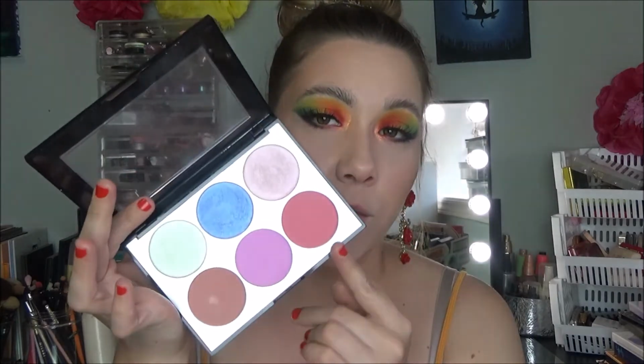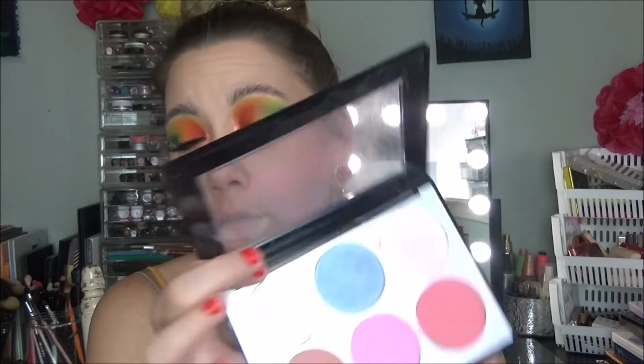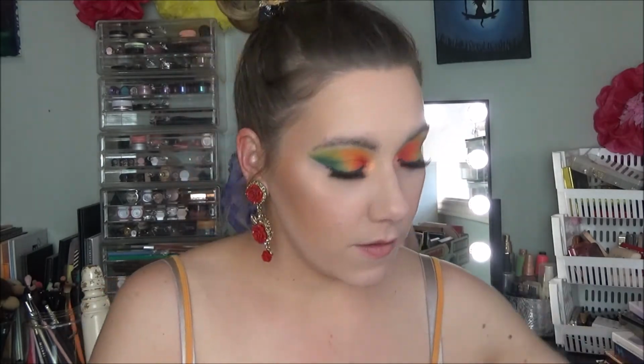This is also the holographic face one. This one's really cute as well. It has 3 matte blushes and 3 really pretty highlighters. This one I probably wouldn't consider a highlighter, but it's still pretty. So yeah, there is that.